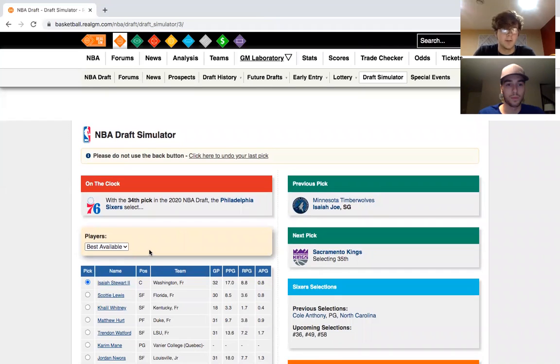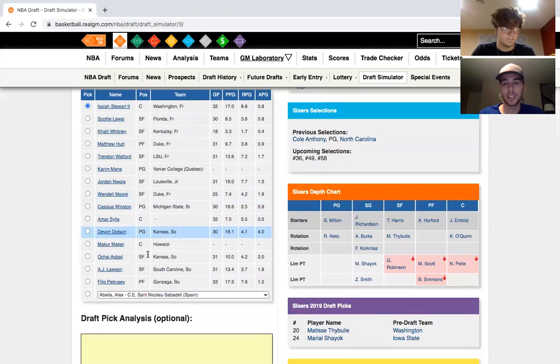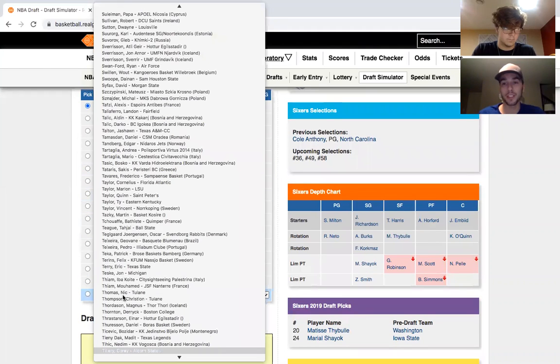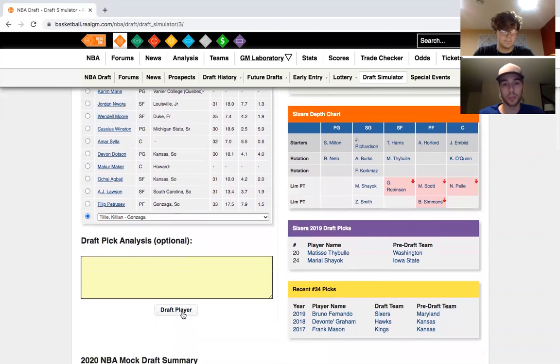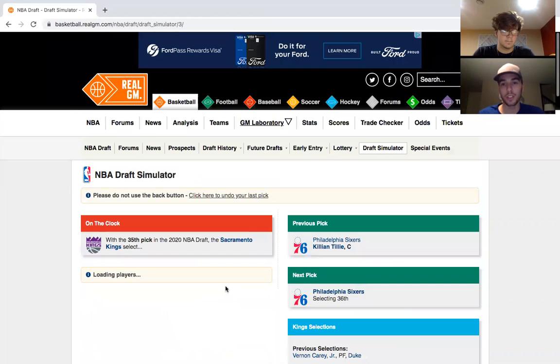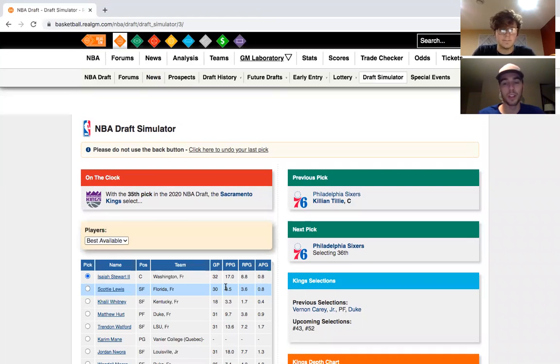Pick 34, the Philadelphia 76ers, still looking for some more shooting, some more wing play, and also some guard play at this point. Where do we have the Sixers going? Yeah, we have the Sixers going with Killian Tillie, power forward out of Gonzaga. And Tillie's a guy that is deemed a poor man's Danilo Gallinari, possibly. You can look at him as a very solid three-point shooter, can help space the floor for the 76ers, which they are currently looking to do even more with Joel Embiid and Ben Simmons being on the floor at the same time.